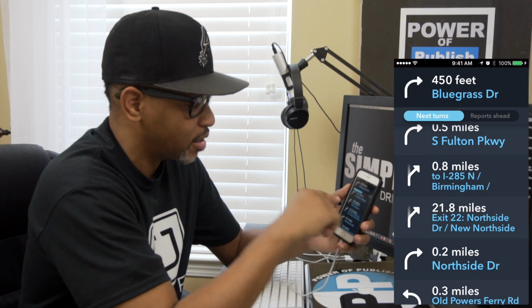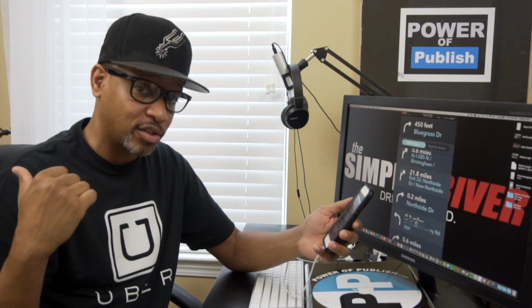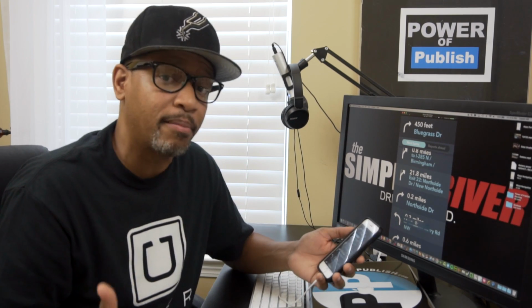So picking up where I left off, you can look at a preview of your navigation, which is important. I can see here that I'm going 285 and then I have 21 miles before I hit exit 22. So now I can have a conversation with my passenger in the back seat, and I also can keep my eyes on the road for hazardous materials or whatever in the road. In addition to that, this is powerful because the Uber app does not do that. You're at the mercy of the Uber app, and you only know whether you're turning left or right when you have to turn left or right.